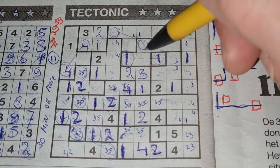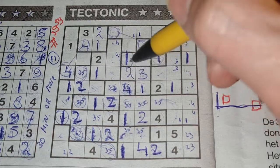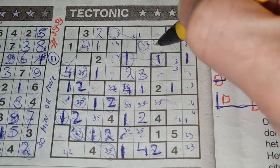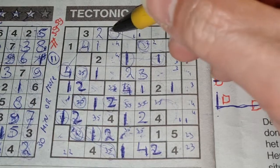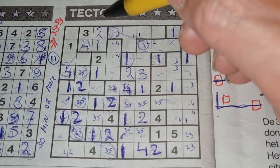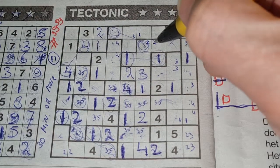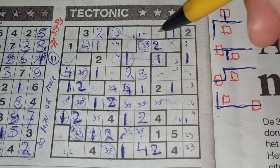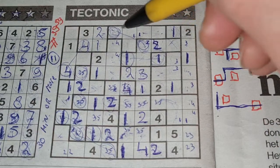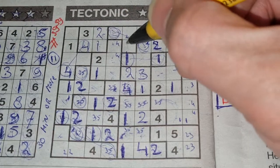cannot be a 2, this box cannot be a 2. That box cannot be a 2, so the 2 could be here, could be there. Well, if I place a 2 here, this box is connected with that box, should be also a 2, but we already have a 2 there. So it's not the solution to place the 2 here, the 2 supposed to be there. Alright, these two boxes can be a 2, that box cannot be a 2, so the 2 could be here, could be there.